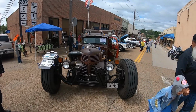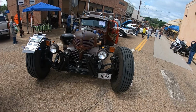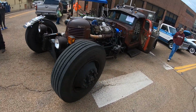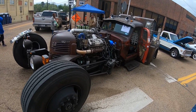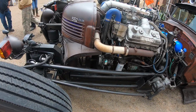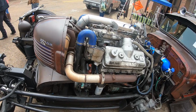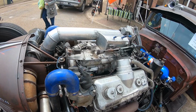All right, this truck belongs to Mike. Mike is a Fort Worth guy, and man, I know you're gonna like this truck. If you're a rat and from Rat Nation, you're gonna love this truck. It's a '41 Dodge with a big Detroit Cummins motor. Man, check this out, dude. You're talking about a lot of work. This guy did this on his own, and I'm gonna interview him in a minute. But I want to show you some detail stuff that he's done on this truck.